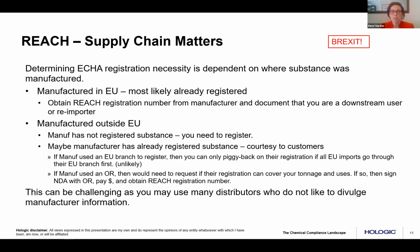One thing I do want to mention: supply chain matters. If you are going to do a registration of any of your substances, it is important that you understand where that substance actually came from. And the reason is because you might be able to get out of registration.